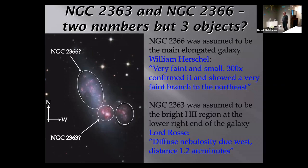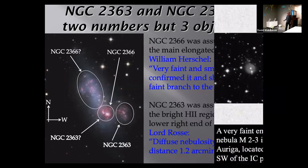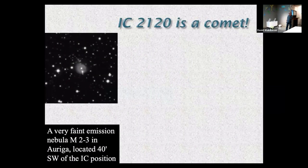And as far as 2363, that was discovered by Lord Rosse, and he described it as a diffuse nebulosity to the west. West is to the right, a distance of 1.2 arc minutes. Well, if you measure it on the sky, the one that's 1.2 arc minutes to the right is that third oval on the right that I circled. So the correct identifications are the right one is 2363, not the one that had been assumed to be 2363. And 2366 is not the big oval on the upper left, but the small bright one next to 2363. So that's just kind of an interesting case.